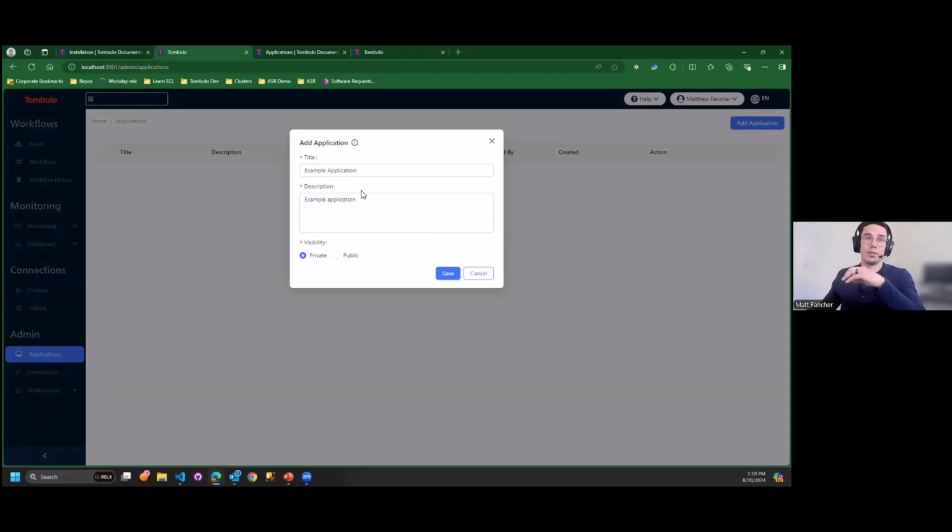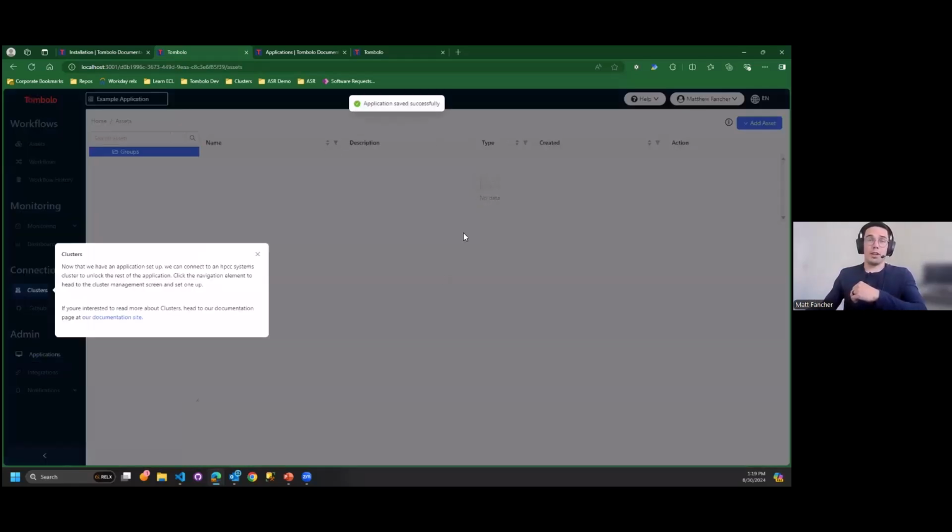I'm also going to give a quick description and then set the visibility to private or public. Private only allows me to view this application. Public would allow anybody with access to this installation of Tombolo access to this application. I'm going to keep this one private. Let's go ahead and hit save. And as you can see, I get a notification that my application was saved successfully.